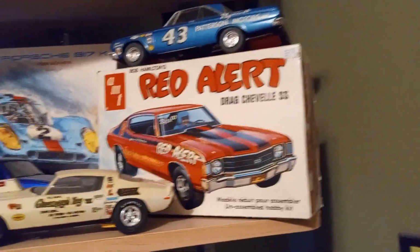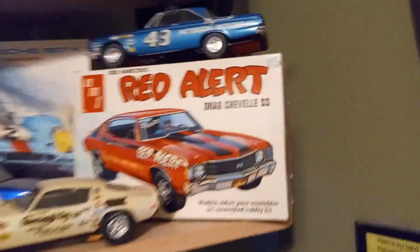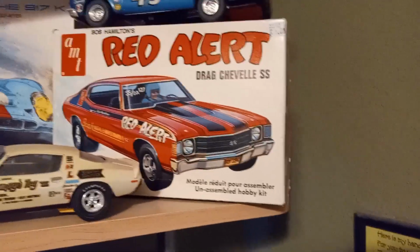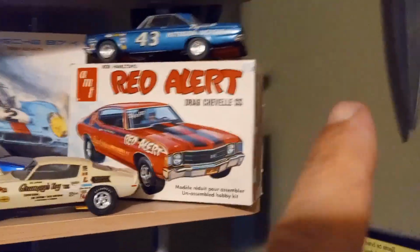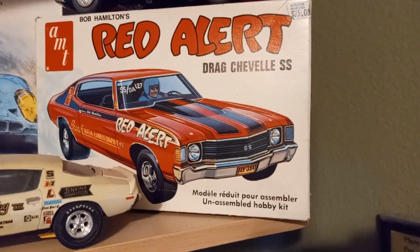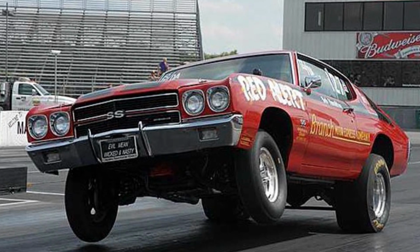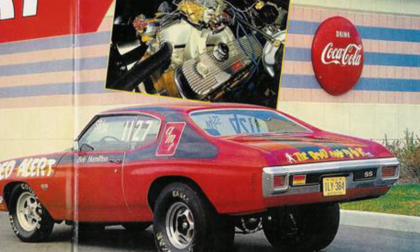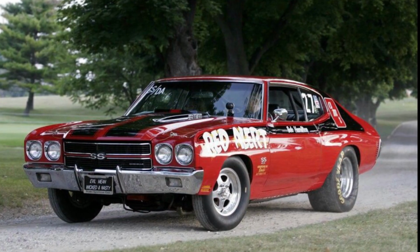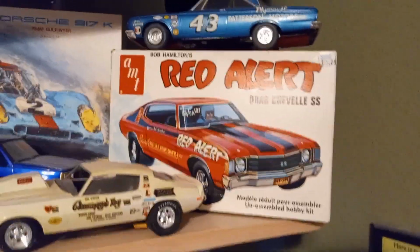I have so many different variations of that particular Chevelle, and I do have everything to make the Red Alert. I do want to build the Red Alert, and as many of you know, that is incorrect for the actual Red Alert car. It is a 70. So I have a 70 kit, and I have Red Alert decals and all the stuff to make a Red Alert, proper wheels, tires, everything. So I will never dig into that kit. I just wanted it, and I enjoy it. I enjoy it sitting right there.